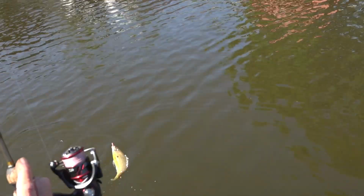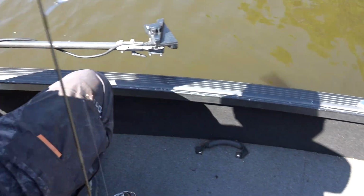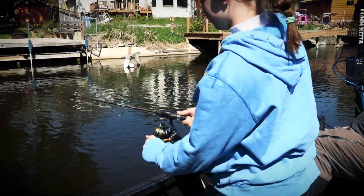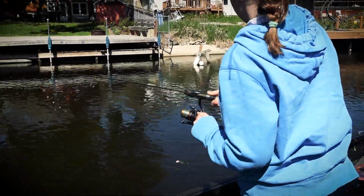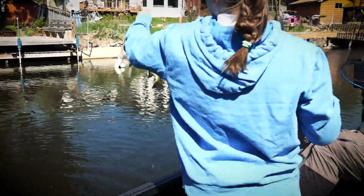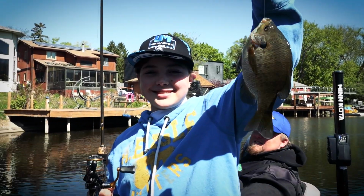Oh, I think that's my one. Is that yours? All right, well, you take it off then. Oh, you got a little better one there. Go by the turtles. Ooh, that's a big one. Yeah. Go by the turtles. That's a nice one. Lift up. That's a good one. Lift. There you go. Nice. Swing it right to me. I'll get him. Here, let's see a shot.